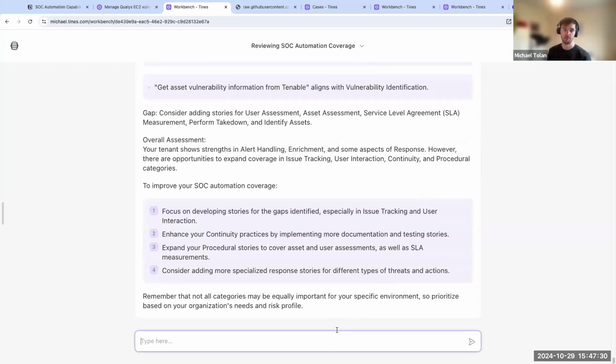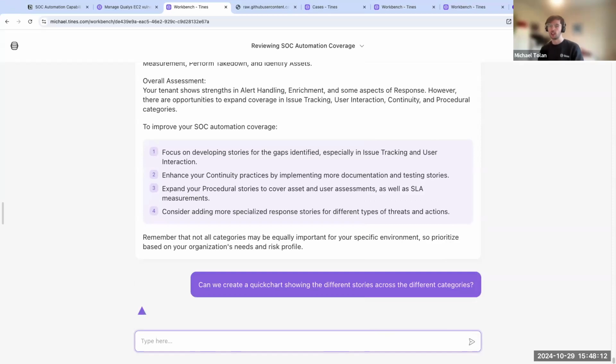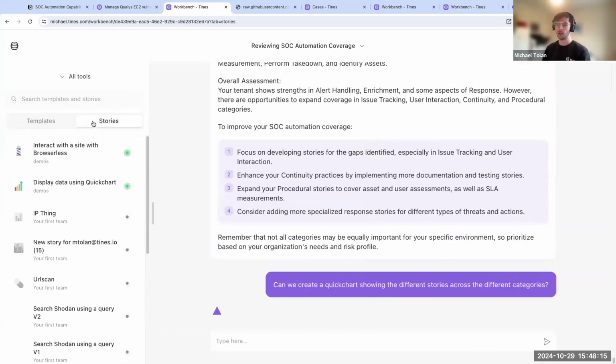Usually execs, or any higher level person, or even just out of personal interest, I might want to visualize this in some way. So, can we create a quick chart showing the different stories across the different categories? Let's get the spelling right. Whoops. And so what this is going to do is call out to this story here, display data using QuickChart.